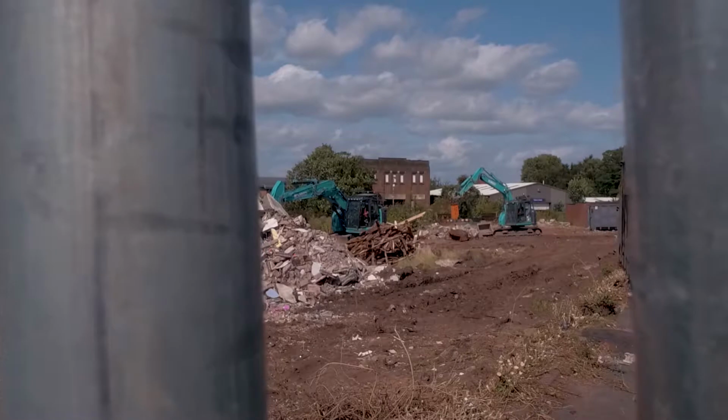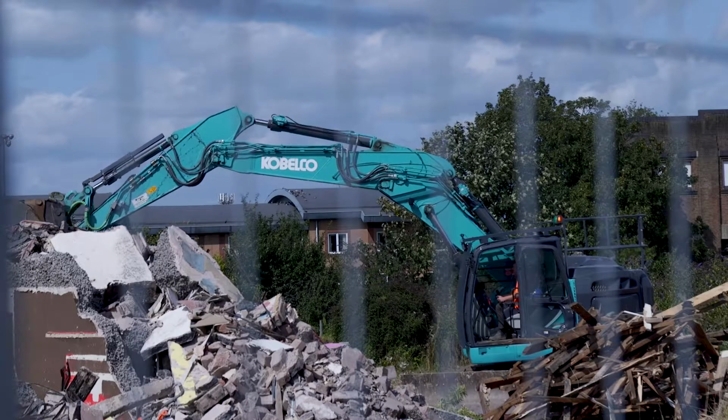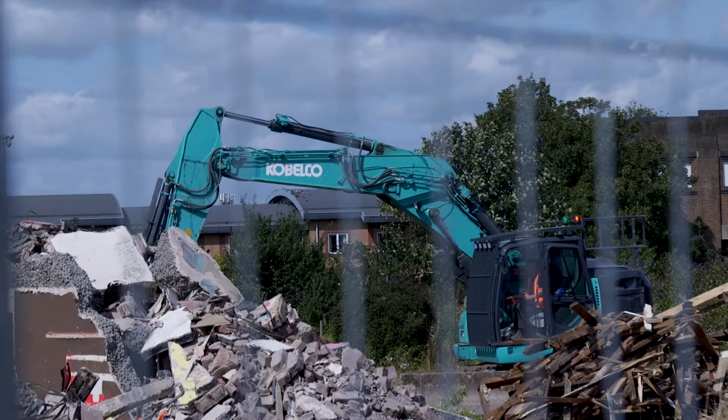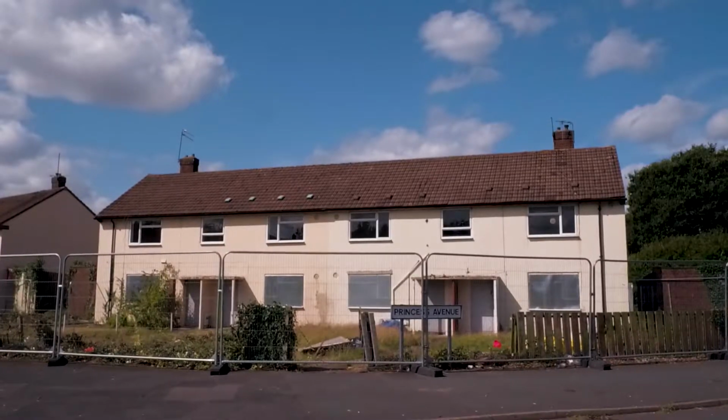So essentially we're looking to get people that aren't currently in work. They'll be trained how to construct these type of properties off-site. They'll then be delivered flat pack essentially to site, erected again by the same individuals as part of the training programme to hopefully get those people back into work.